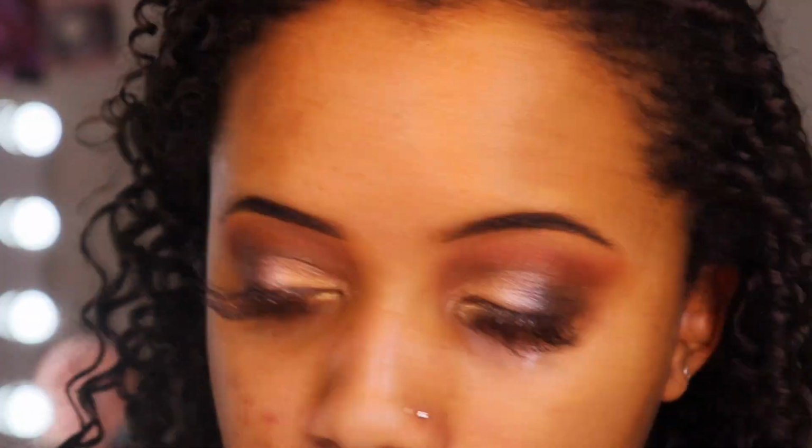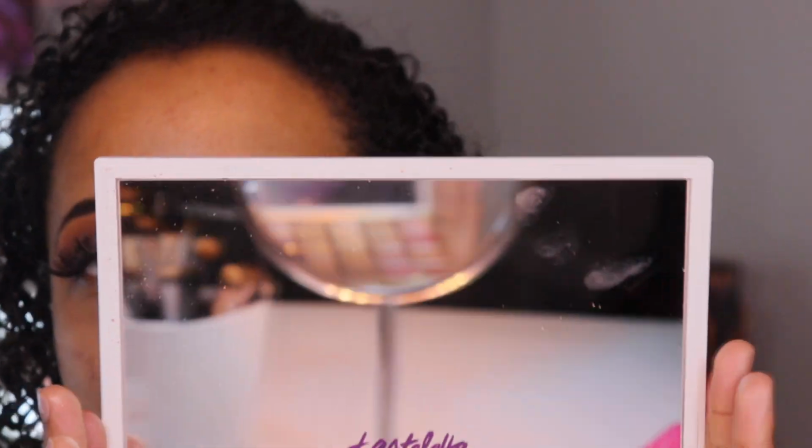I feel like I definitely had more fallout with the shimmery shades than I did the matte ones. I will go back in with this palette at the end to do my inner corner highlight. But I also wanted to say, aside from the look of the packaging, it does feel very nice. It's not super heavy, but it definitely feels sturdy. It doesn't feel like it's gonna break if I drop it. And the mirror is also super huge.